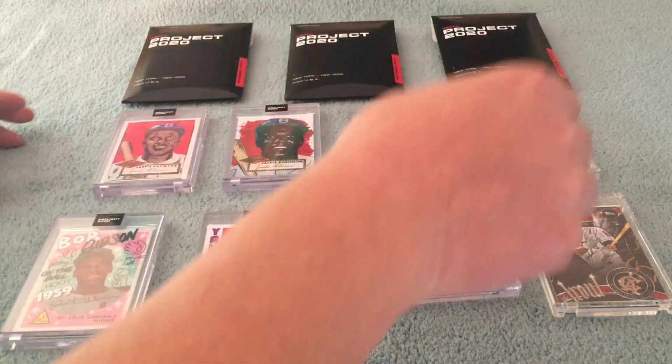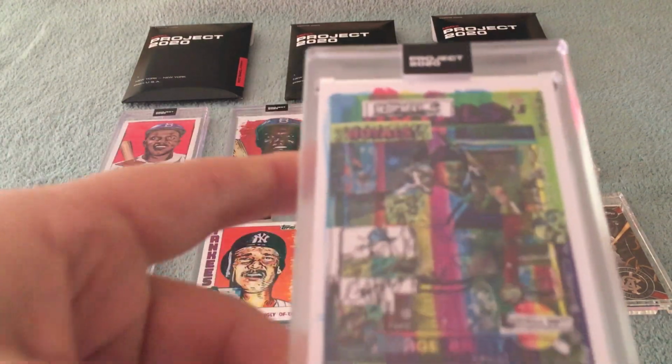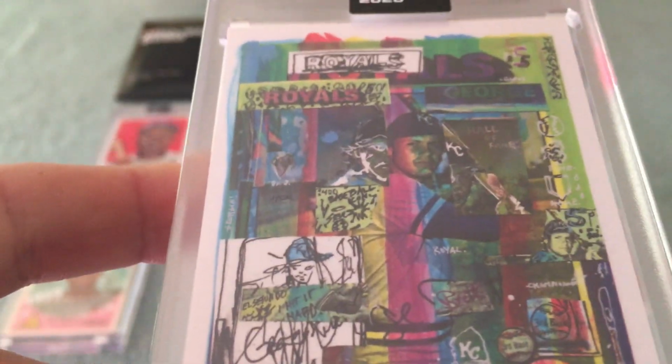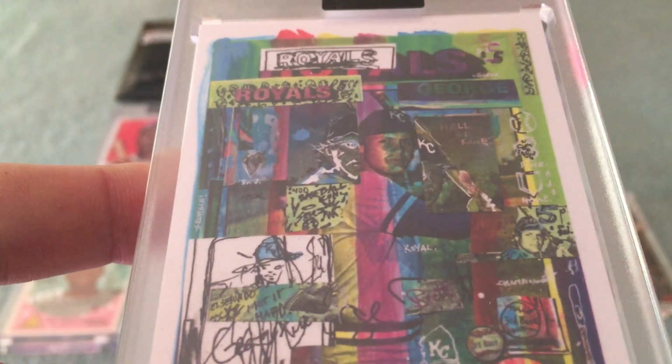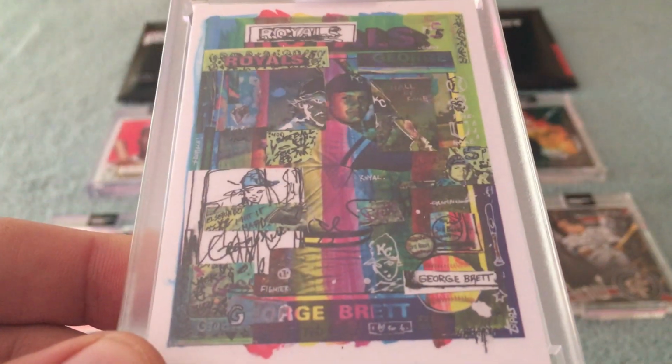These two are fantastic. This is the George Brett by Gregory Siff. I am doing the whole Gregory Siff player run, and it's just really neat to look at everything in here. This was another gift, which I'm unbelievably grateful for. This is, I think, one of the first. This is card 11, and it's just absolutely fantastic.